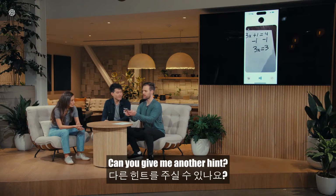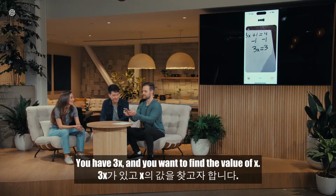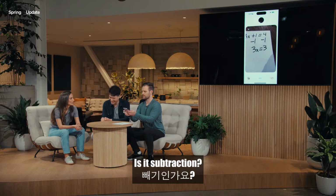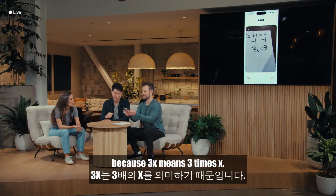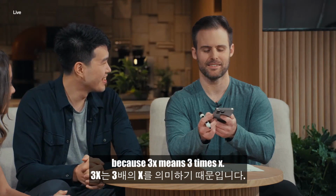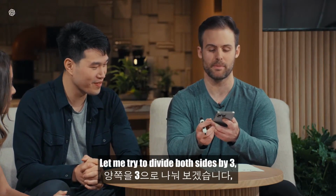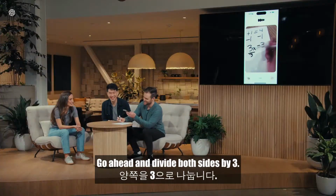I'm not sure. Can you give me another hint? Of course. You have 3x, and you want to find the value of x. Think about what operation would undo multiplication. Is it subtraction? Close, but think of the opposite of multiplication, because 3x means 3 times x. Okay, I think it's division. Let me try to divide both sides by 3, and let me see what I get. Bingo! Go ahead and divide both sides by 3.